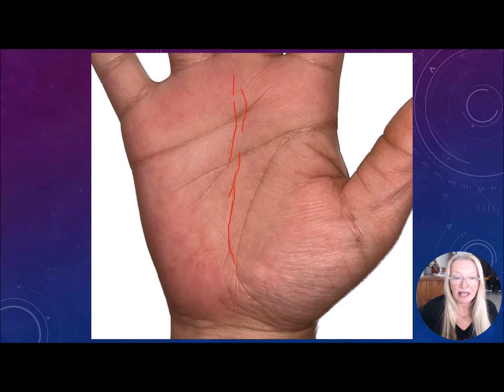And again, once that fate line hits this line, which is the headline, I'll talk about that in a minute. It looks like it's shifted over. It stops here, but it shifts over to the left. So that shows that it is still the fate line, but it's moved over. So around age 35, likely another big change in the career.